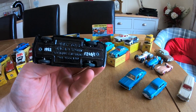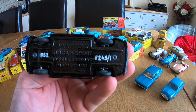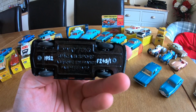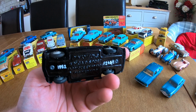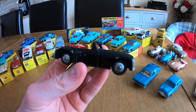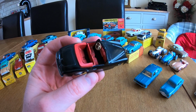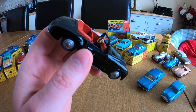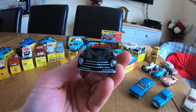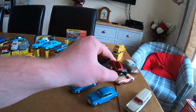Simca. That's nice. Now he's actually written 1952, and then the number of the vehicle, which actually was in his collection, from his French 245/1. A couple of little marks, but nice honest model. Slight silver detailing on it, which to be honest with you makes it look a bit more like the actual road car. So I approve of it.